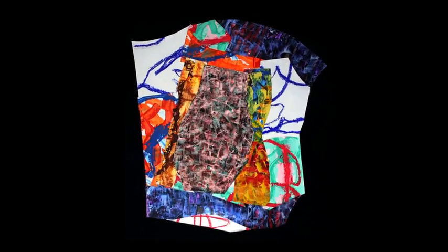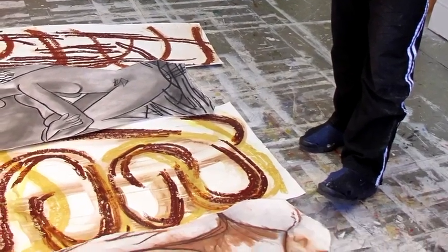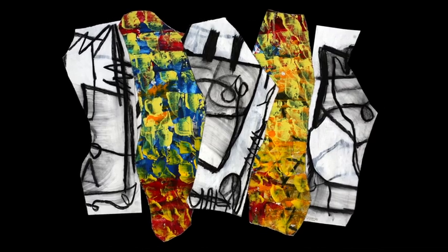Am I going to use interference colors? Did I say glitter? Am I going to do the drawings first? Am I going to do the paintings? Once I have all this laid out, I'm creating paintings anywhere from 22 by 30, 40 by 50, 50 by 60, 60 by 70, they're huge panels.